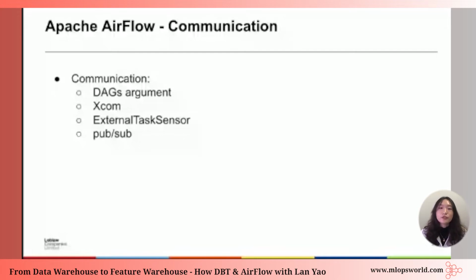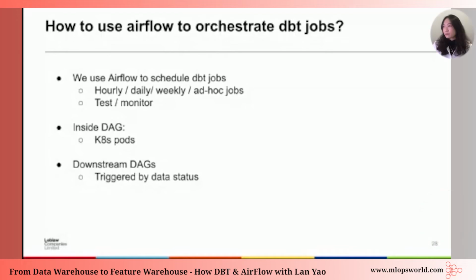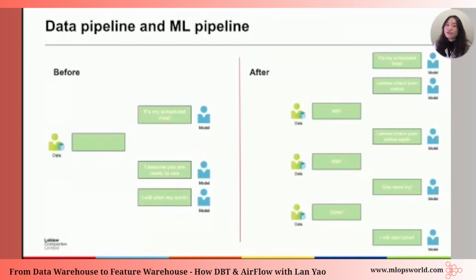So how do we use Airflow to orchestrate DBT jobs? We usually use Airflow to schedule jobs hourly, daily, weekly, and ad hoc jobs for testing or monitoring. Inside the DBT DAG, we usually initialize Kubernetes pods to run DBT jobs. And for the downstream jobs, depending on the data, we use Pub/Sub to trigger them. With this combination, we could achieve communication between the data pipeline and the model pipeline. Before this solution was proposed, the downstream model pipeline would start working with the assumption that the data is ready to use, but for unexpected data issues, it would not be notified. Now, the model pipeline could keep asking for the status of the data jobs and could be triggered by the data status or other job dependencies to ensure data quality before making any decisions.